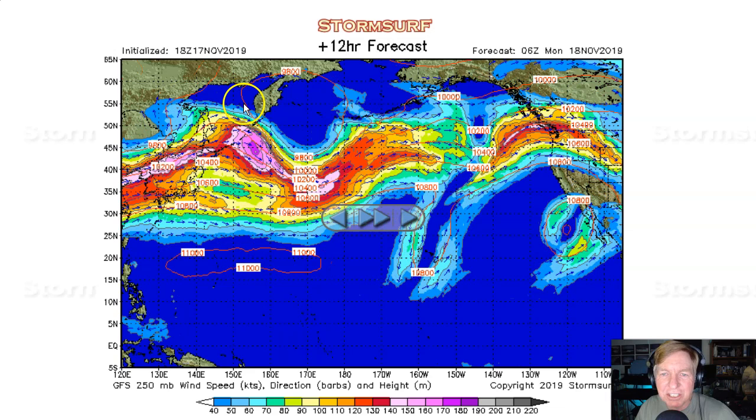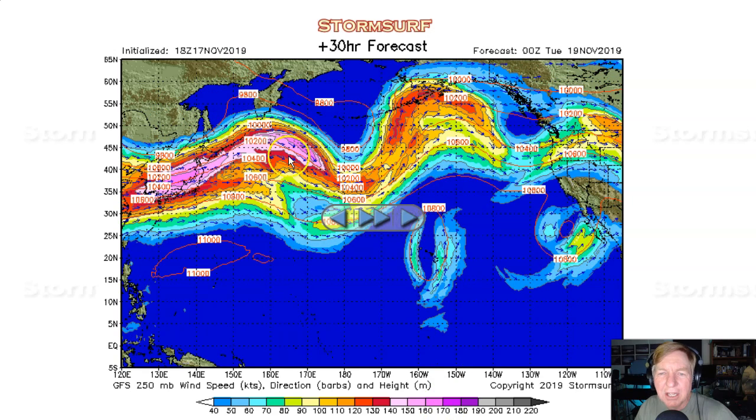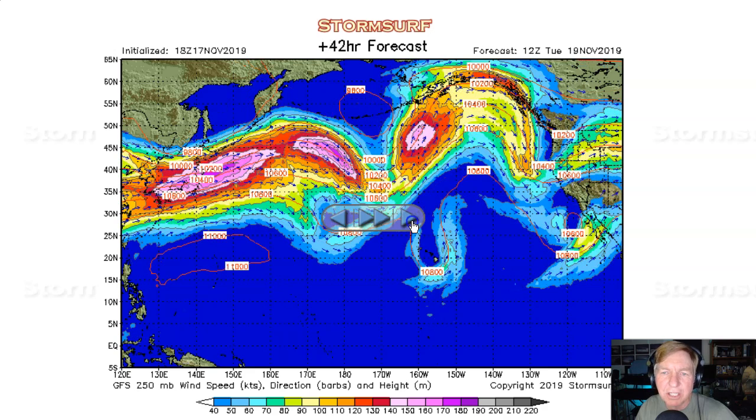All right, so we see a trough developing here. This is Sunday evening. Approaching the dateline, a fair amount of winds. The more wind energy pushing down into the trough, the more it feeds energy into developing low pressure systems. So we have almost 170 knot winds. Not super strong, but reasonably decent. Now as we get into Monday night, we see building winds over a larger area helping to feed the trough. That should, again, support gale formation.